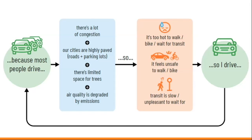So now it's too hot to walk, bike, wait for transit, wait for your bus, or even your Uber if people are still using Uber. It feels unsafe to walk and bike. Transit is slow and unpleasant to wait. So what happens? You continue to drive. Very interesting, but we really want to break this cycle.